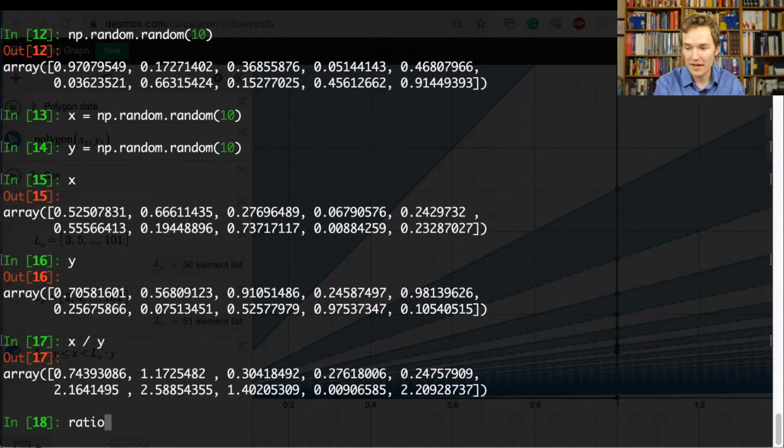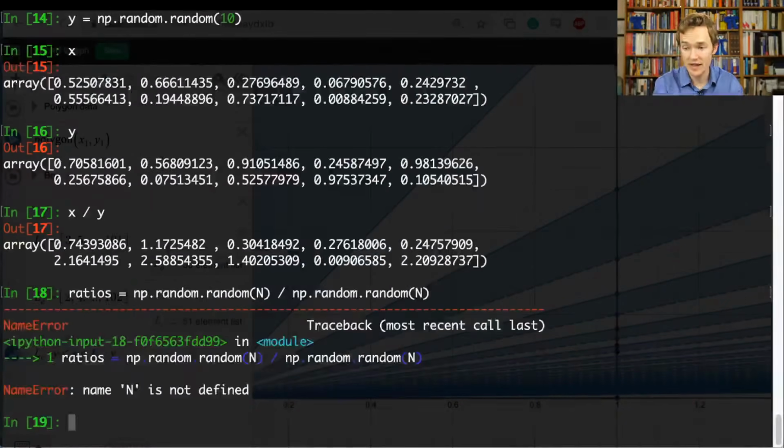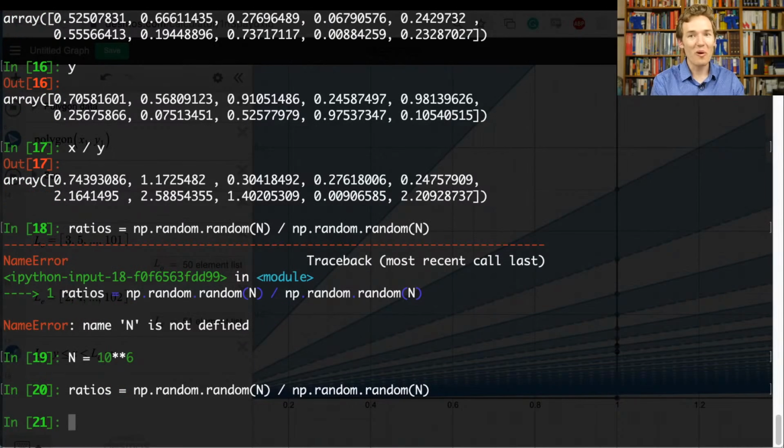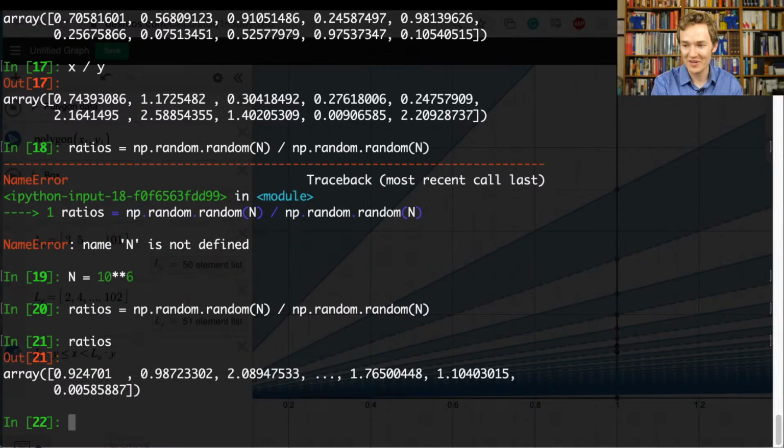And in general, I might just define a ratios list where I'm going to take a bunch of random numbers of size n, and then divide it by another bunch of random numbers of the same size. N is not defined, but I'll give it a definition, some nice and big number, like 1,000,000. Okay, and now I'm holding on to 1,000,000 ratios, 1,000,000 examples of x divided by y, where x and y are chosen according to our constraints, which is kind of cool if you think about it.